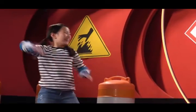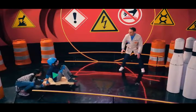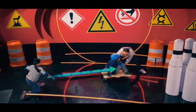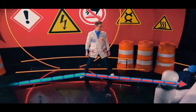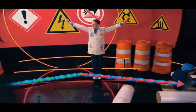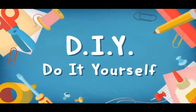Booyah! Again! That was awesome. Olivia uses force to make Elijah move. Then I use force to change his motion. Strike! Now it's time to get hands-on with force.